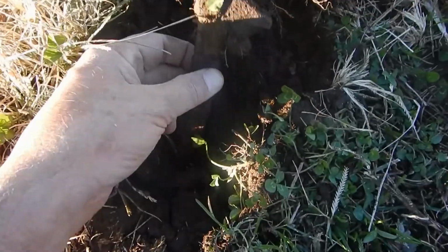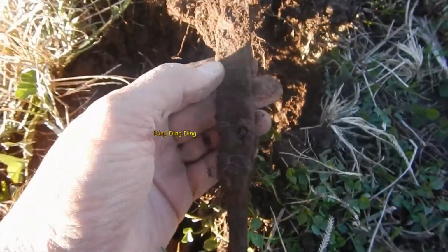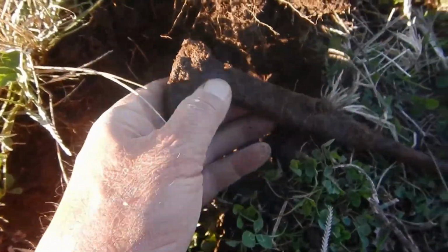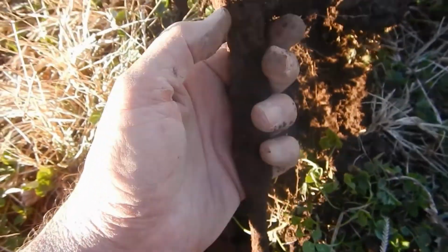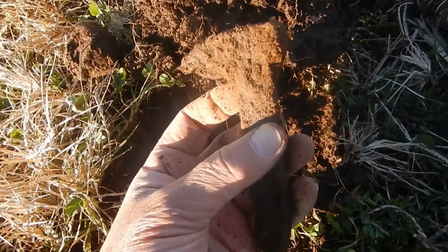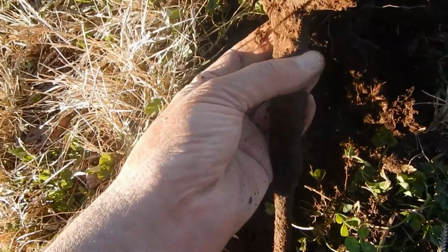Getting more iffy signals. Would you look at that? I'm thinking part of a monkey wrench. I don't know. I'll know more once I get it cleaned up. I'm glad I don't have very far to carry it. It almost looks like a hammer to a degree, and that might be what I'm going to go with. That looks like a hammer, more so than a monkey wrench part.